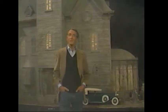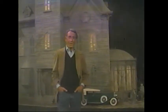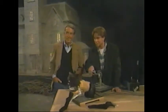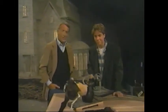Hello, I'm Roy Scheider. By the time the Addams Family house reached the screen, it looked a little bigger than this. Tonight, we'll reveal some of the secrets of Hollywood's wizards of special effects and see just how they conjure amazing cinematic illusions. Joining me is my friend Jonathan Brandis.